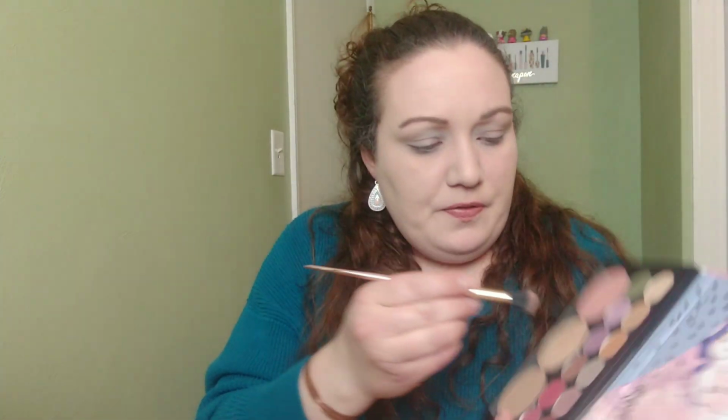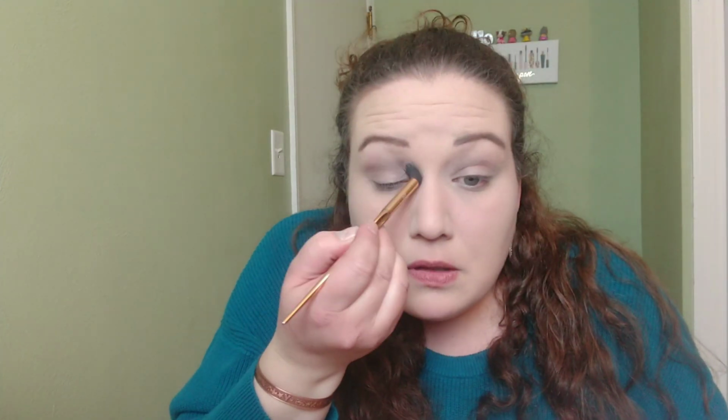So let's just play with some of these. I won't be able to remember what the shades are, but I'm going to try some out, and I'm excited. So I think the first shade that I'm going to go into is this one here, and I'm going to put that into my crease. It's kind of a gray tone shadow, which I don't think I have a lot of that in my collection, so I like that.